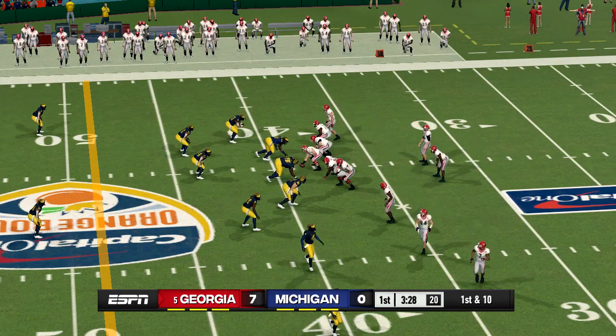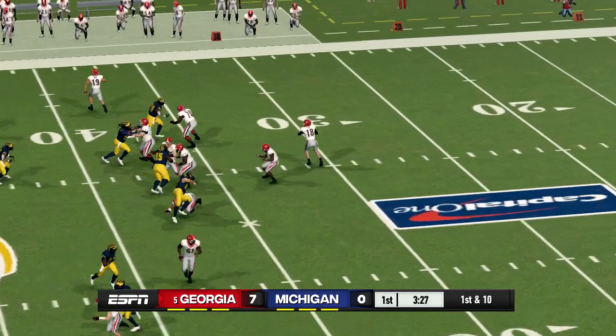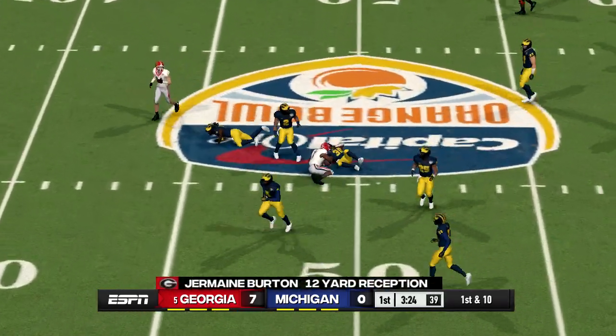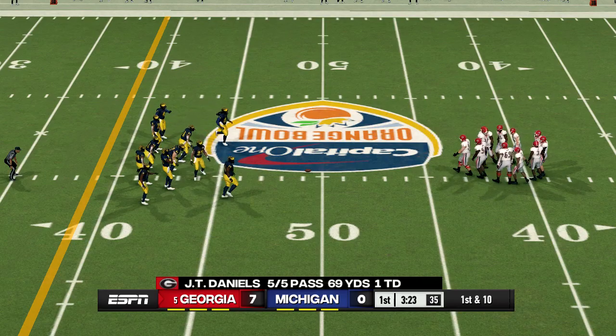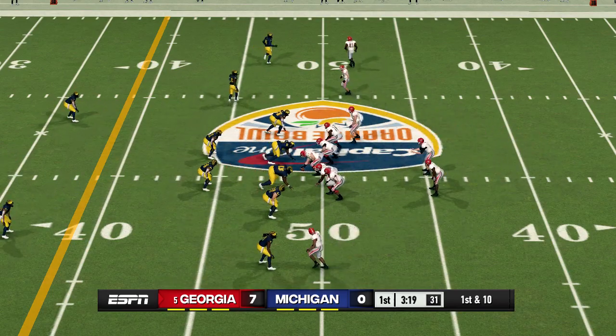This offensive coordinator's got to be feeling so good about the execution that he's seeing from his quarterback and his wide receivers. Because, again, they put so much time in trying to put a plan together. And to be able to see that actually come into play makes you feel pretty good as a play caller. First and 10. Ball on the 49-yard line. Georgia is up 7.